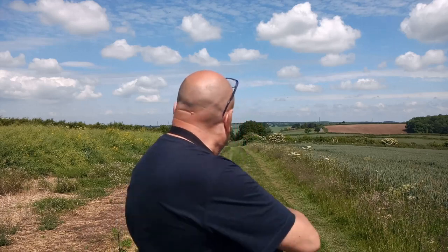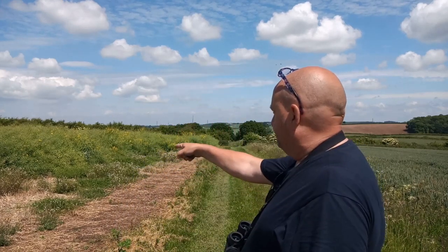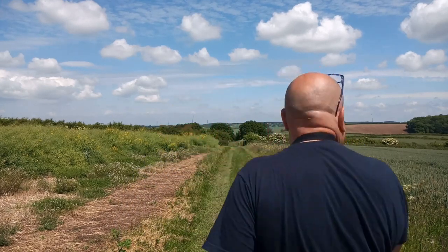And here's a Red Admiral now. It's a female here pausing to lay on a nettle. And away she goes, look. Going through there and off. I'm going to see if I can find that egg.